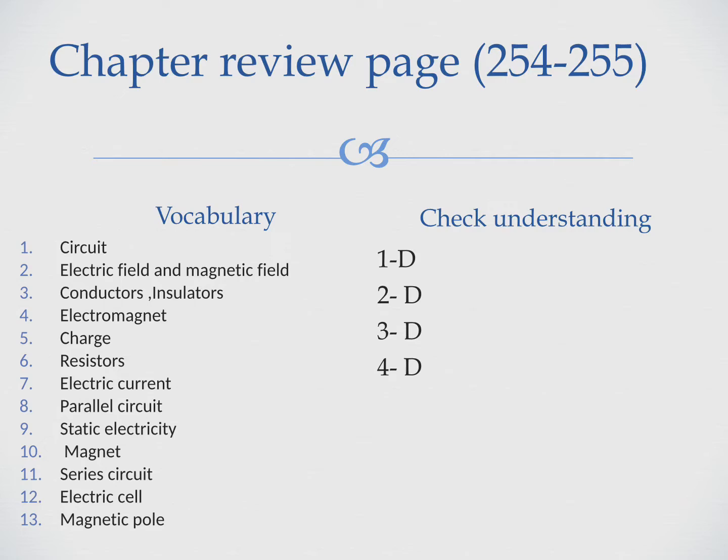The first question says, a pathway for current is called a circuit. That's the answer. The second question says, electric field and magnetic field are similar because they are both areas where forces can act without objects touching. The third question says, current passes easily through a conductor, but it does not pass easily through an insulator.